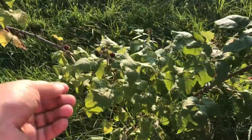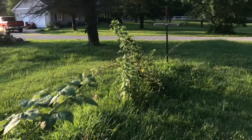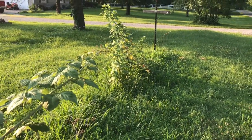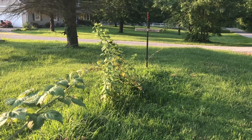There's not a whole lot of berries. Some of them are starting to dry up, or we've already picked them. The birds are getting to them a little bit. We're hoping that we'll be able to place a netting over top of them next year so we can keep them for ourselves, be a little bit greedy. And that is it.